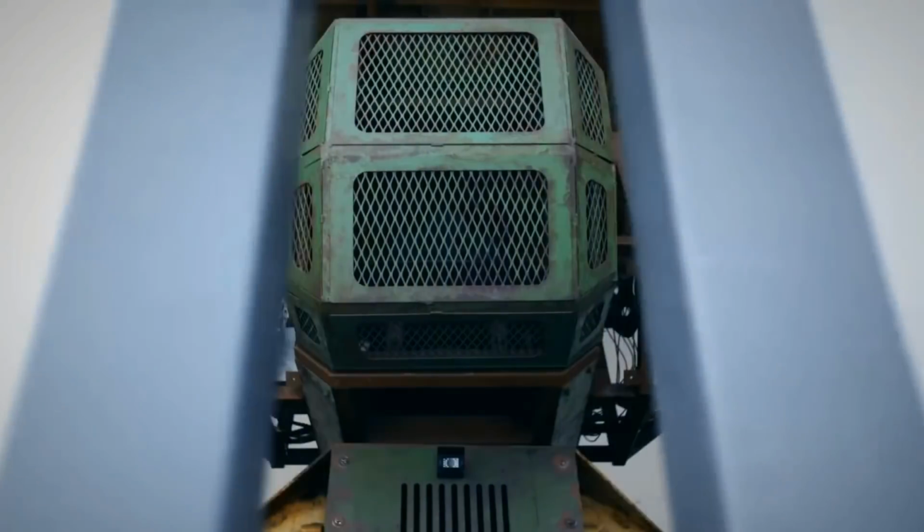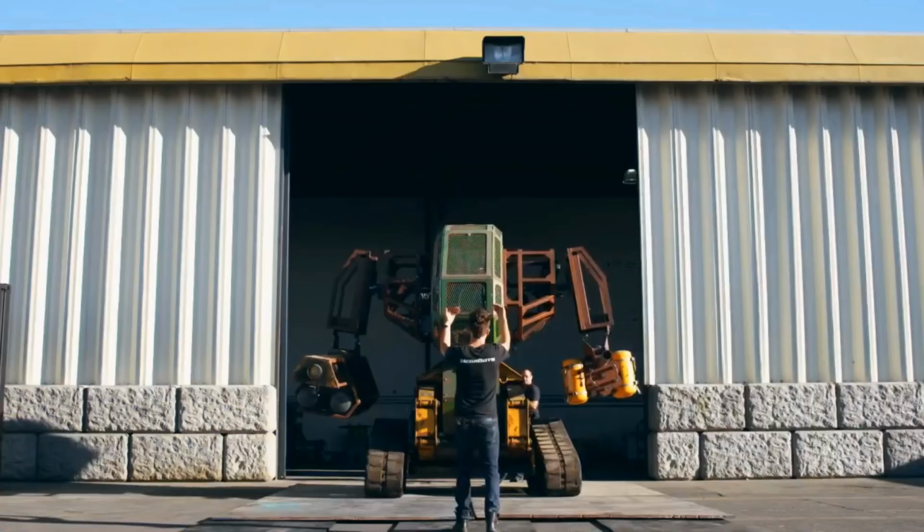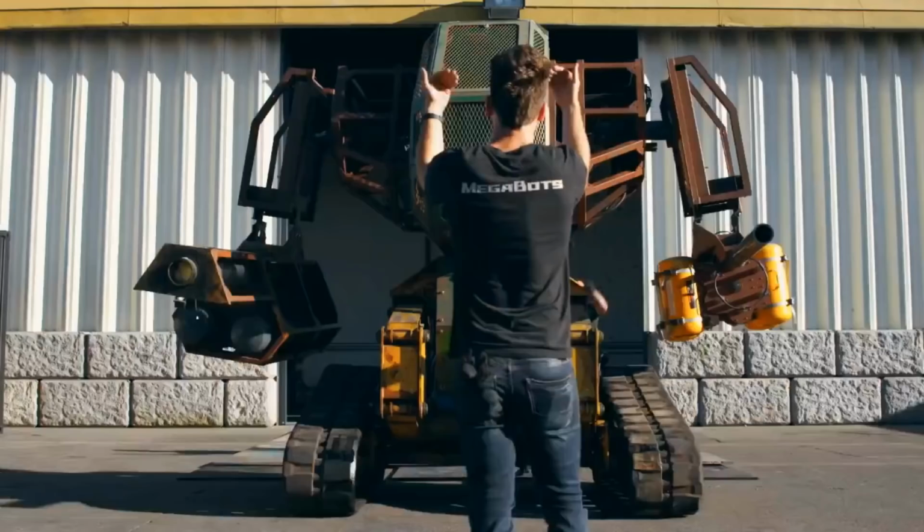I've been playing giant fighting robot games since I was a kid. This has been the dream since middle school. It's like making that science fiction come to life. I never thought it was possible, but like, here we are.